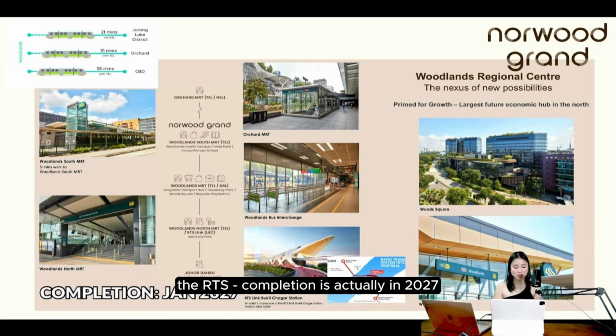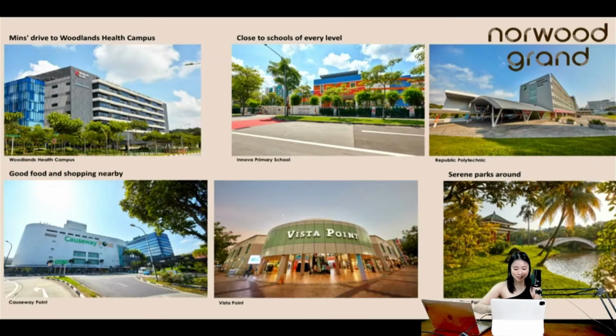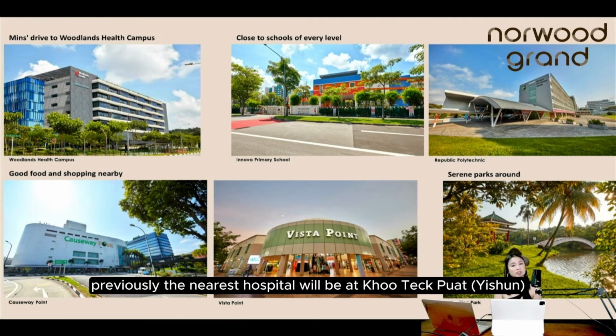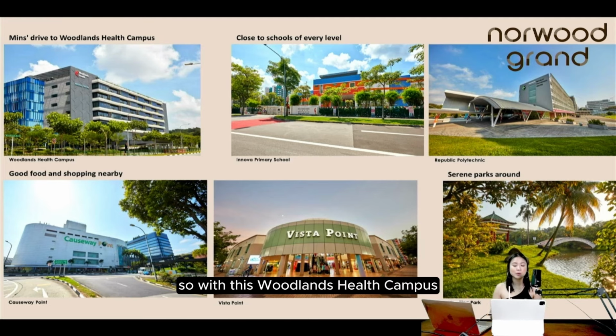And like what I mentioned, the RTS completion is actually in 2027. So by the time of Norwood Grand TOP, you also get the flexibility to travel to Johor Bahru with the easier transportation of RTS. In terms of amenities, we are just a few minutes drive to Woodlands Health Campus, which is the Woodlands General Hospital. Previously, your nearest hospital would be at Khoo Teck Puat. So with this Woodlands Health Campus, it is very convenient now.